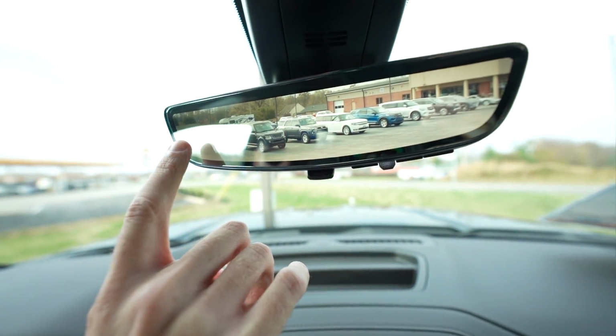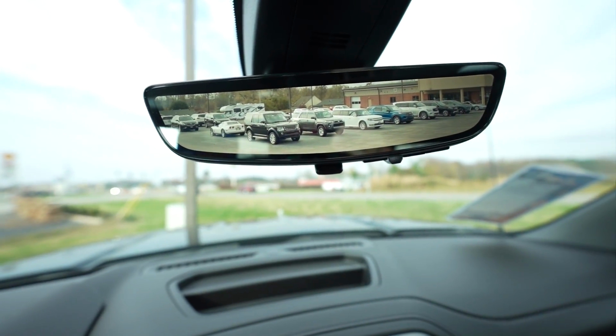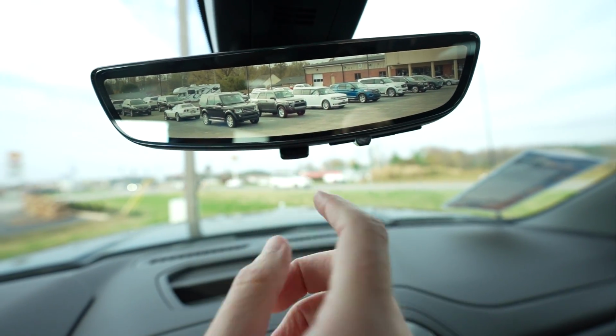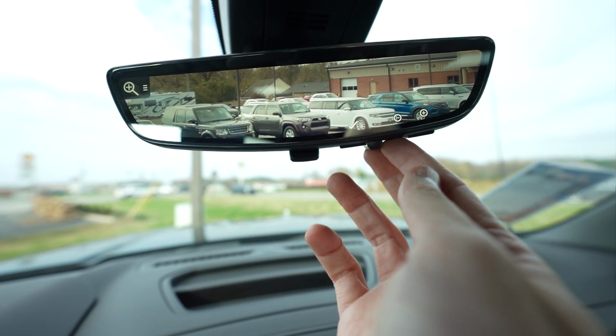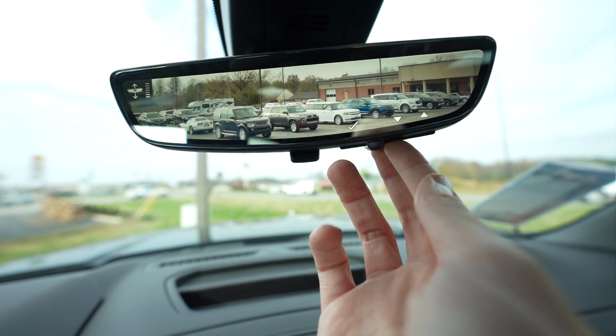Tyler's favorite feature, at least in this vehicle, and what is a very, very cool feature, and I mentioned it on the outside that one of the cameras was for this, is that this is completely digital. Now, when you turn the vehicle off, it's just a normal rear view mirror, but right now, we're looking through one of the cameras. And we do have 3 different settings. You can adjust the brightness, you can adjust the magnification, and you can adjust up and down as far as how you want to see the view.